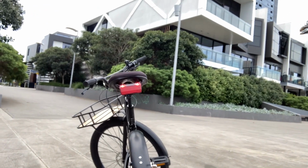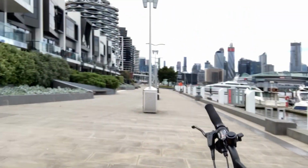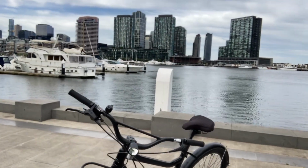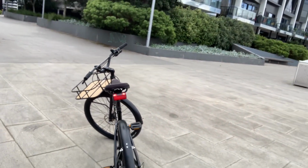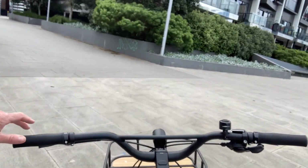Anyway, let's get on this bike and just see how it pedals. If you look at the lights, just so you can see how the lights function. See it with it on. So the lighting system, they're great.